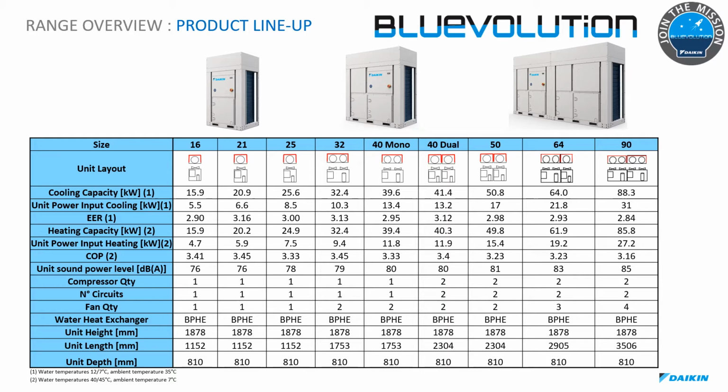The evaporator on those chillers is of brazed plate heat exchanger type. Condenser coils are copper aluminum. The fans on this chiller are inverter driven throughout the whole range, and all models have electronic expansion valve. If we have a glance at the efficiency, the EER, which is a full load efficiency, is about 3. And the seasonal efficiency, or in other words, the part load efficiency, is 5 and above. In fact, the detailed engineering data book is available on the Daikin website, and you're welcome to download it to have a detailed specification on this range.